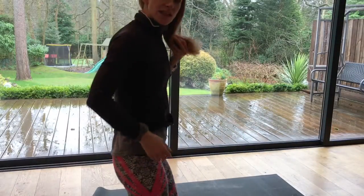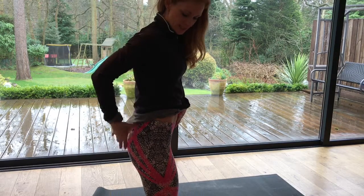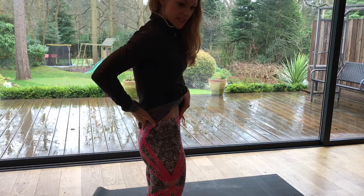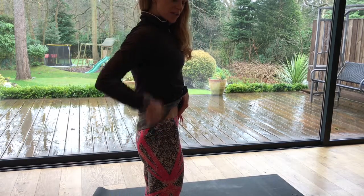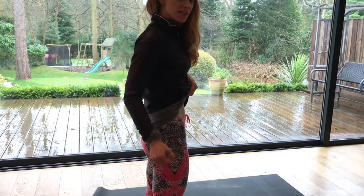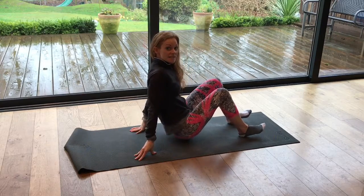I just realised that you couldn't see my pelvis then, so when you've had a baby it tends to tip backwards like this, can you see? So my pelvis is coming down this way, bottom sticking out, and we need to get it into neutral here with a nice straight spine, so the hip flexors are stretched and the glutes are nice and tight. Okay, so number 1 is a basic pelvic tilt.